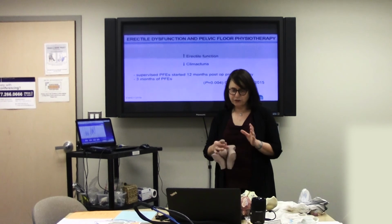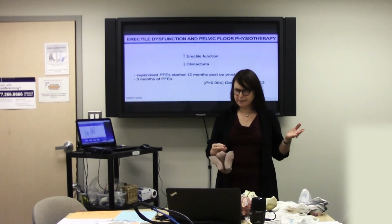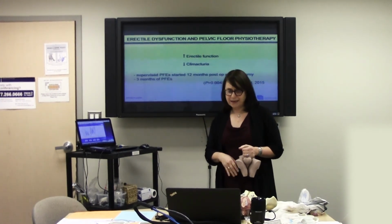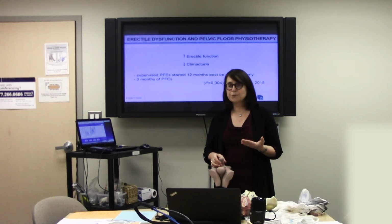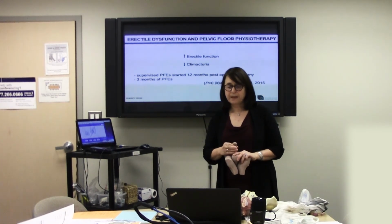But there is research out there that pelvic floor exercises help, and that research was initially by Grace Dorey in the early 2000s, and that it helps erectile function. But there's a study out in 2005 by this group, and they found that the pelvic floor exercises not only improve erectile dysfunction, but help stop urine leakage with sexual activity.